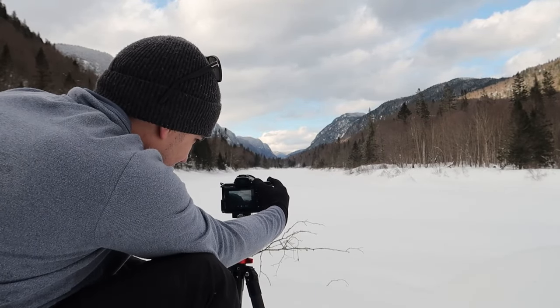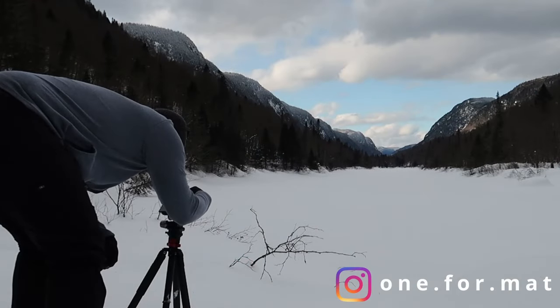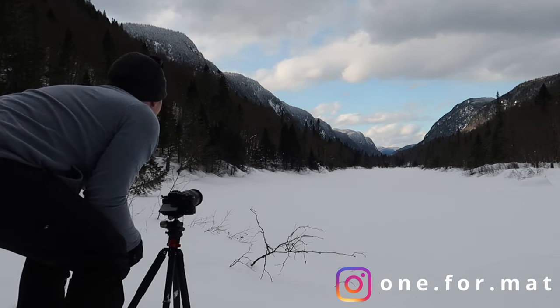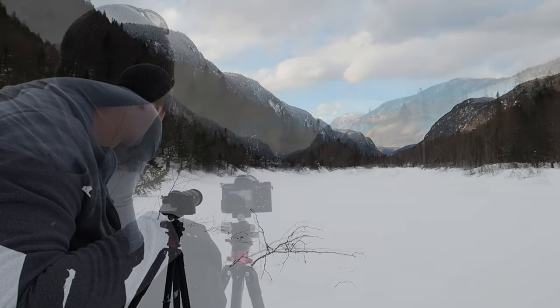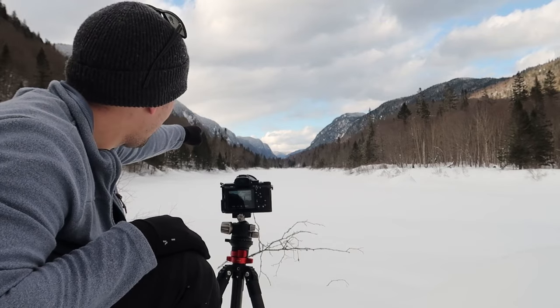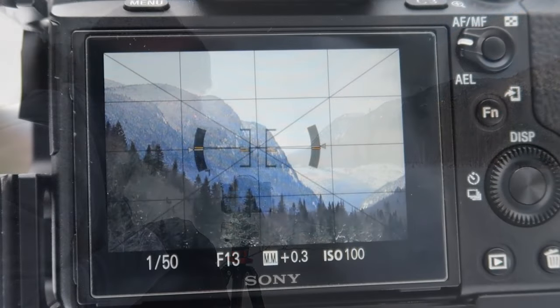I'm just gonna shoot this here as I'm talking to you guys. But basically, I can't find anything for the foreground, so I decided just to use my telephoto lens to focus in on the best part of this valley. So I'm zoomed in all the way across the valley, and we're getting some nice light on one of the hills.